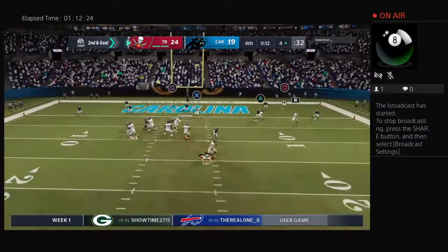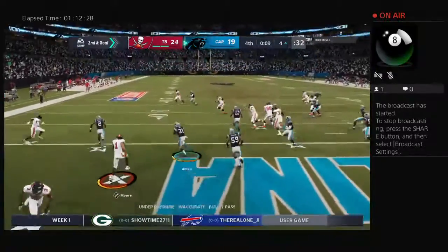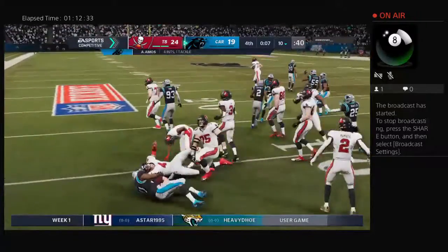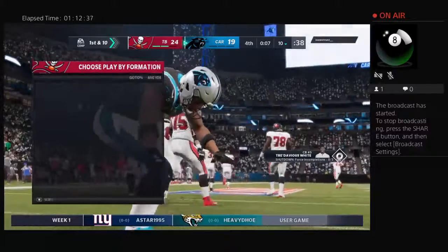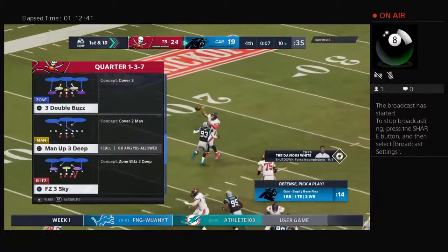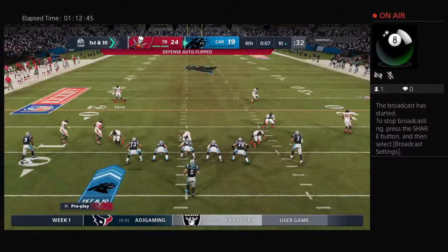Now Carr. He'll buy some time right. And look at this. They get the turnover they needed. It's intercepted. Adrian Amos with a pick. And he'll be brought down at his own 10-yard line. Intercepted. The Panthers take over first and this Carolina offense at the line, ready to go.